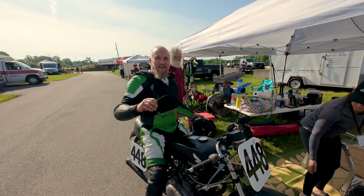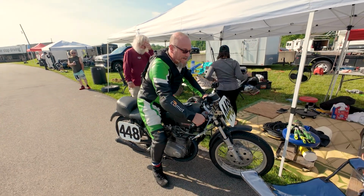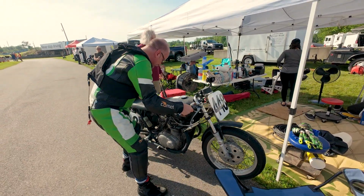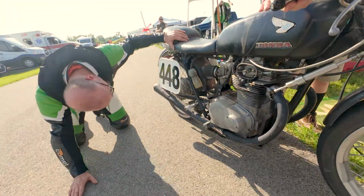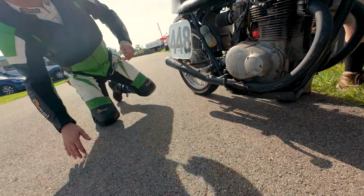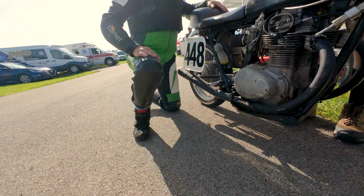Seems like you were going pretty damn fast. Yeah, I was dragging the exhaust or something coming out of that last turn. I couldn't get a good run off that last turn. Hold that bike one second, Dave. I got you. What am I dragging? Oh, I'm dragging the brake lever. I dragged the bottom of the brake lever off.